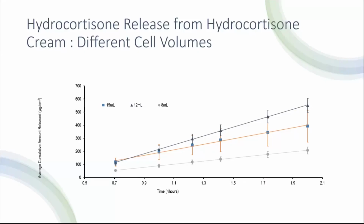So here I'm showing you we did some comparison of hydrocortisone cream using different cell volumes. Everything else was the same, where all other parameters were controlled. And we can see that with a different volume of cell, going from 8 ml to 15 ml, you have different rates of release. It's okay to have that, but one needs to know that this is going to happen. If you have a different cell volume, you're going to have a different release rate. So don't be surprised. Next.